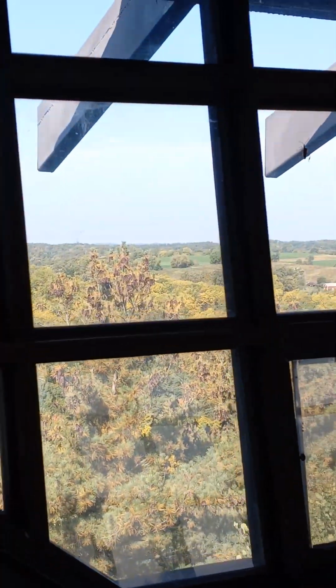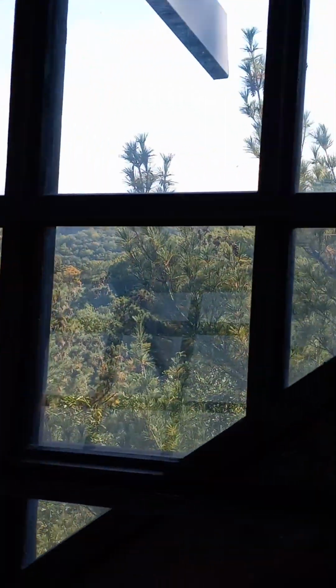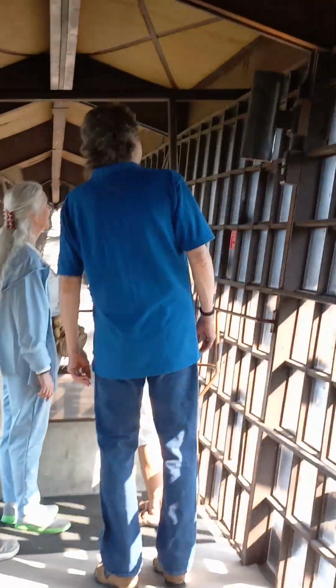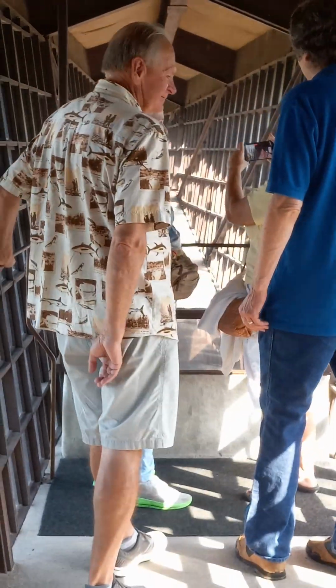Let's see the great views of the valley, the Spring Green Valley. And they're right there. There's a lot of bees and stuff here. Do it this way. Ready? Yay! It's actually videotaping, too.